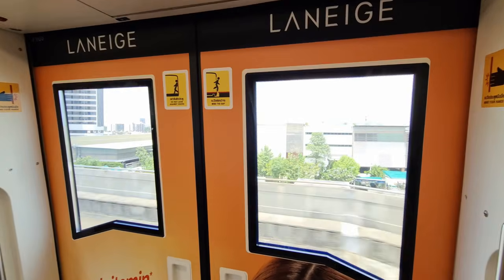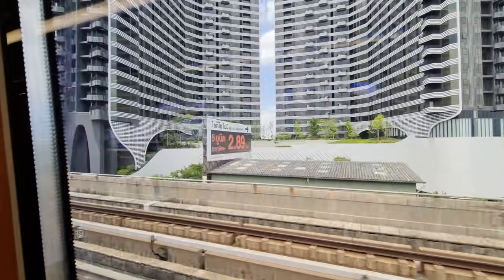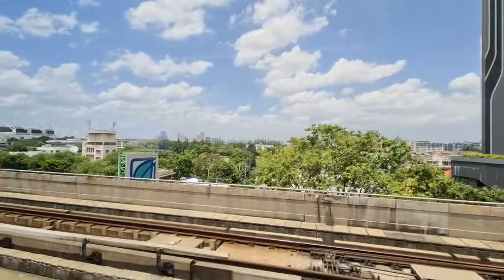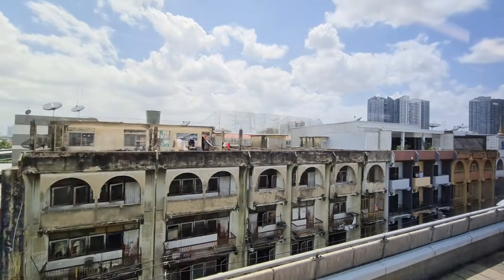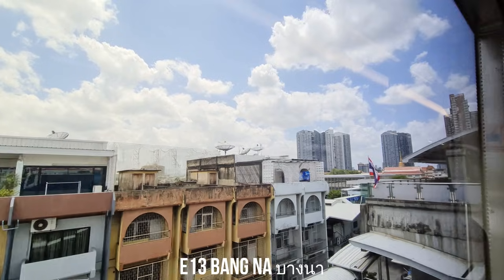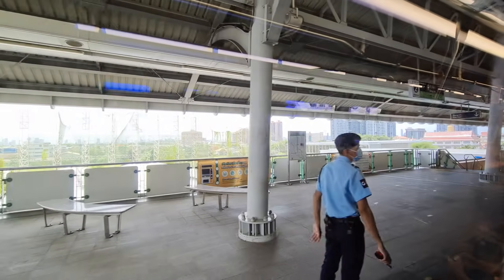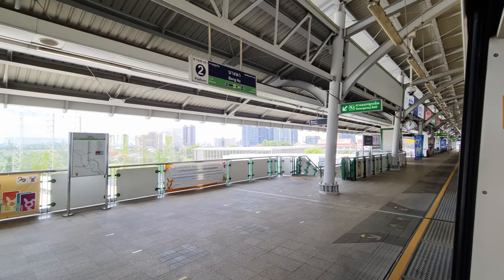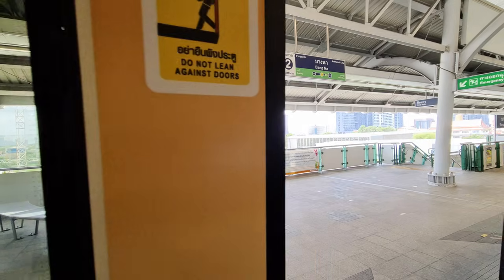So the next station is Paknam, which is next to the Bitec, which is a big convention center. Paknam. So you can see that they're using a different type of station here. And because with all the newer stations, I had the name of the station down here, and now it's a little bit further. So it's a different layout.